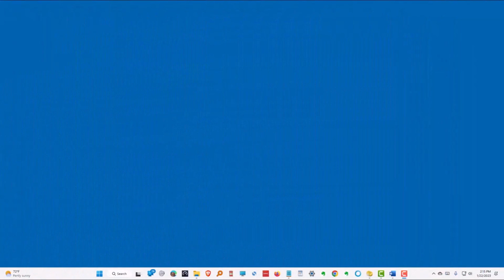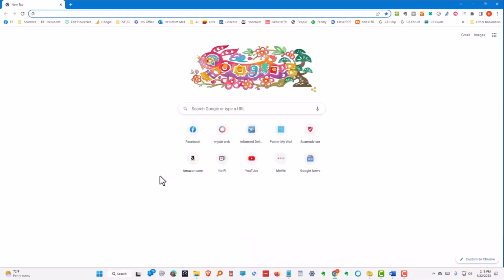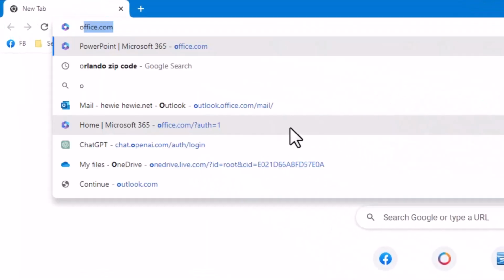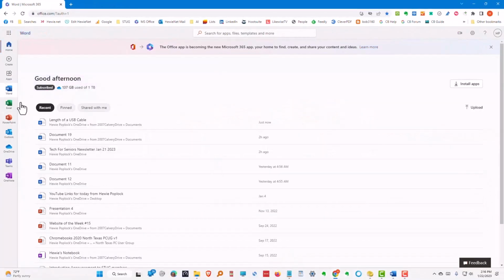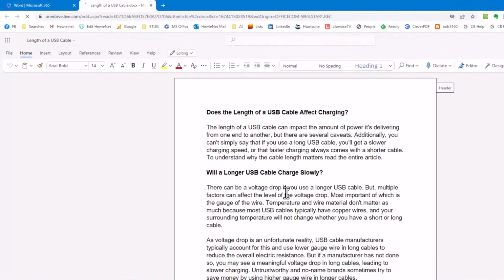Now let's look at the Office and Word online. To do that, we go, of course, to our browser, whatever browser you want. I happen to be using Chrome. I could be using Edge or one of the other many browsers that are out there. And all you have to do is type in office.com. We can open up the last document, but if we just open up Word, now let's open that last document we just had. We are using the online version of Word.